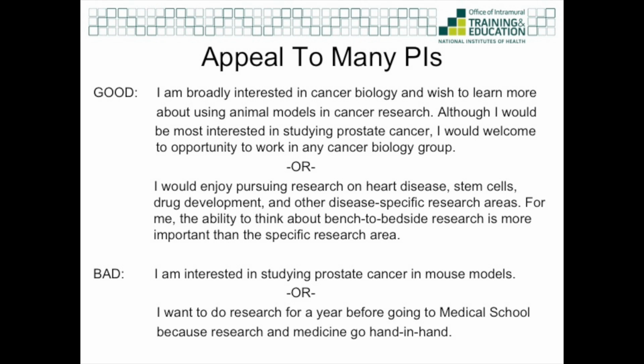I'm not going to show you a lot of examples of successful cover letters, but I do want to make the point of how to appeal to many PIs, how to be broad, but also somewhat focused in your research interests. So I give you 2 examples here that you can take a look at. Too narrow would be, I want to do this one thing in this one model in this one area. Okay. But too broad is, I want to come to the NIH because research is a part of medicine. So you want to take a look at these examples. With these examples and the FAQs, I think you'll get an idea of what I mean by appealing to many PIs.